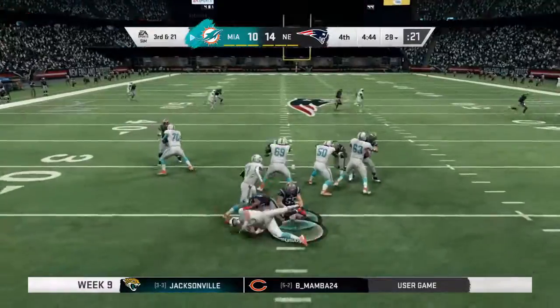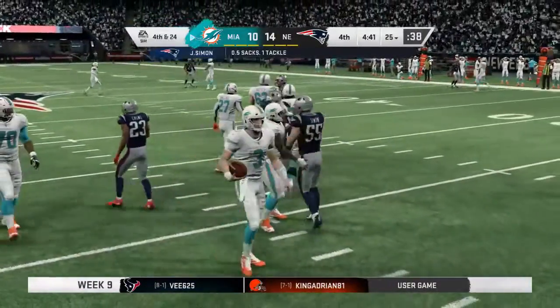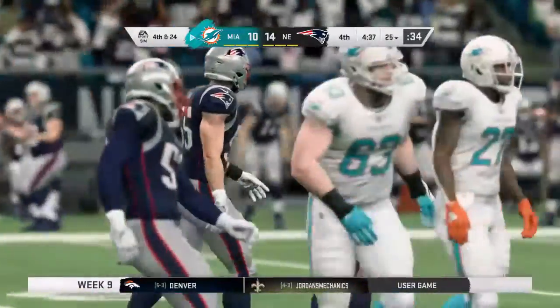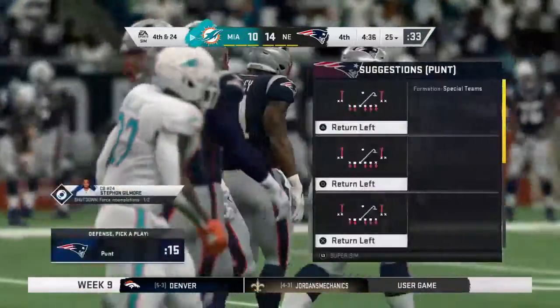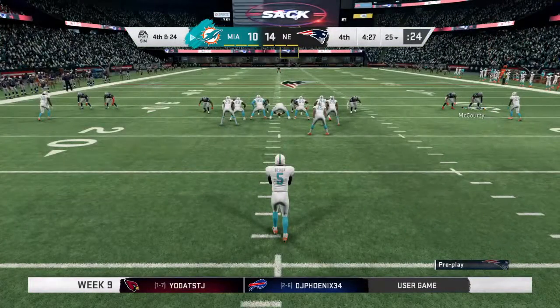Nowhere to escape, and he goes down. It's John Simon with a sack. My man, it's been a rough night for that offensive line, and it's only getting rougher. 5 sacks now that they've given up in this contest so far.